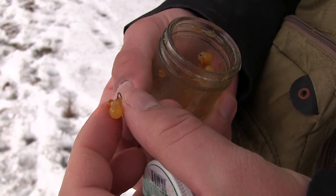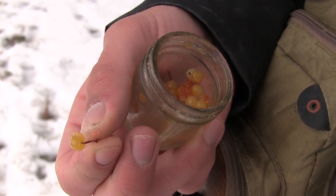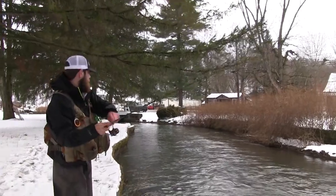I've been putting probably at least two to three every time, just like that. The reason why I'm using 2 to 3 eggs every time is because I'm using a bit bigger of a hook, because we're targeting bigger fish in this system, and the water's not crystal clear today, so I can get away with using bigger gear, like bigger hooks, a little bit bigger weights, a bigger float. That's why we're doing it today.